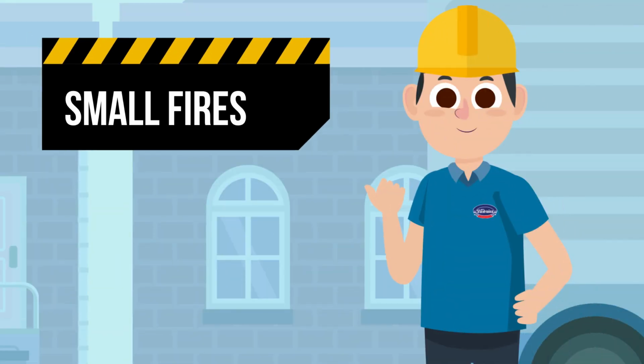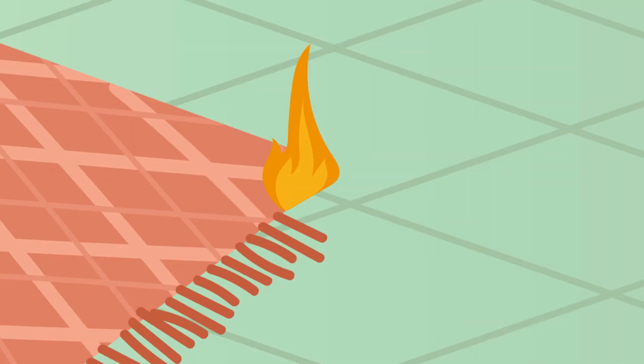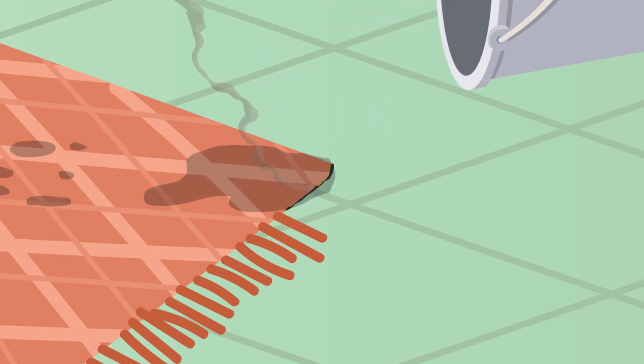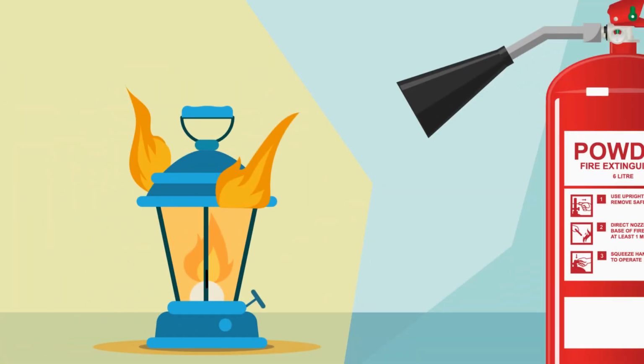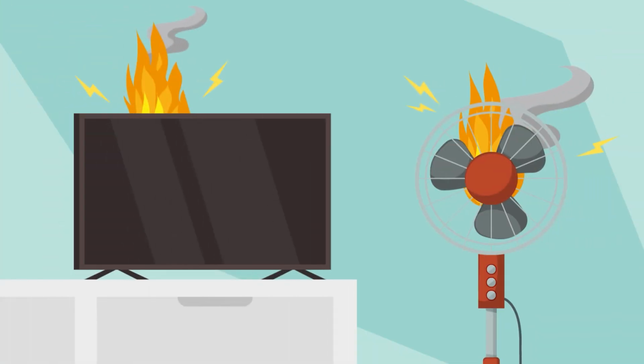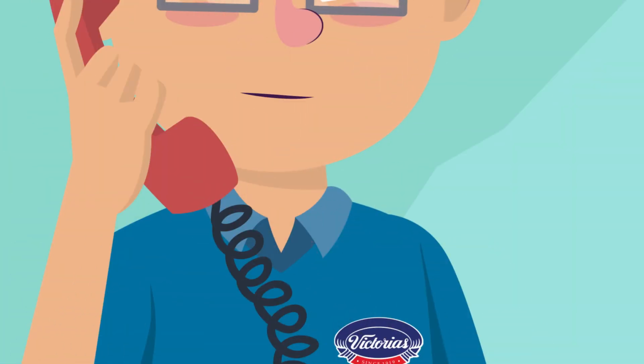What to do in case of a small fire? First, do not panic. Emergency situations need presence of mind. Try to put the fire out by stomping it or pouring water. Use fire extinguishers if necessary. If electrical equipment catches fire, unplug it. Once the fire is extinguished, promptly report it to the Asset Protection and Safety Department or APSD.